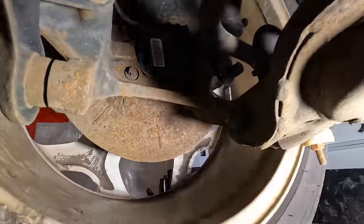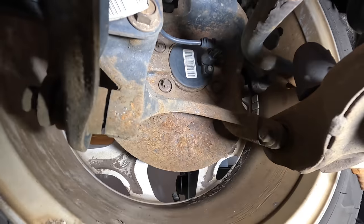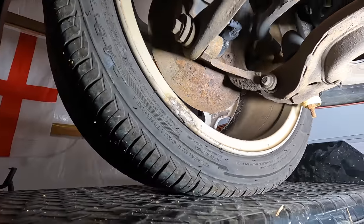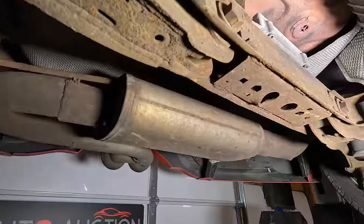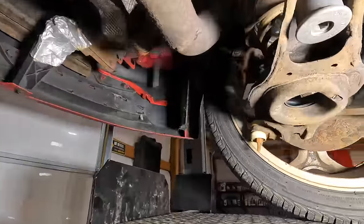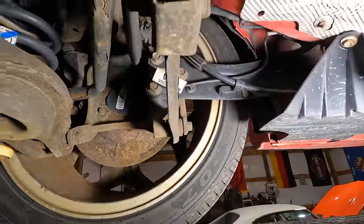Maryland. You can see there's some definite rust going on there, but like the bolts to get the hubs and everything off, they don't look bad at all. They really don't. Everything under here actually looks really good. I love this adjustable rear suspension as well. Yeah, guys, I think I got a good deal on this.